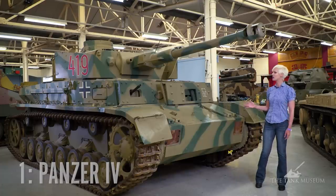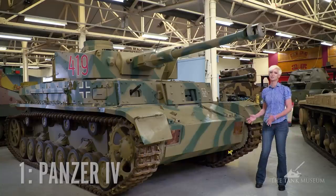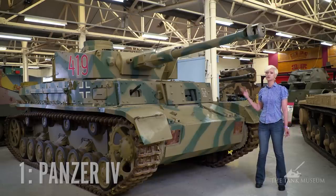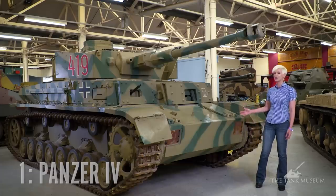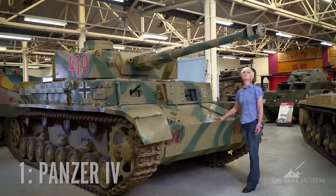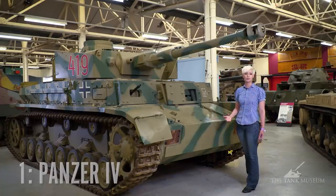And so one of the other reasons why I picked this as my top tank was you see it from the very beginning of the war, as it was added into production in the late 30s, and then you see it all the way through to the end of the war. It's sort of dubbed the Sherman of the Germans because it was upgradable, upgunnable, up-armorable, as you can see here with applique armor, it's got the long 75 that made it more and more effective.